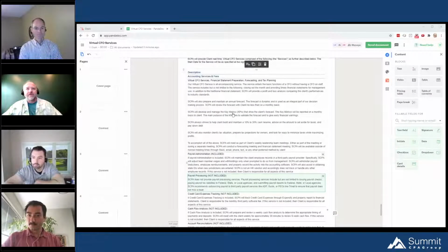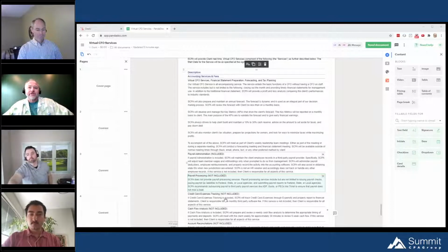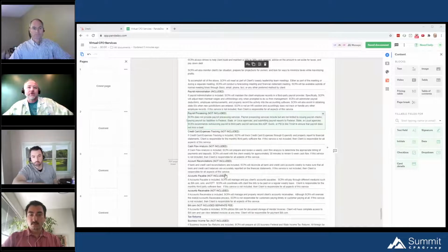I think the important part of an SOW is to tell people what you're going to do, but also, more importantly, tell them what you're not going to do, and that really defines the scope of the agreement. If we just included payroll administration and left everything else out, who knows? They may have incorrectly thought that we were reconciling their credit cards or providing cash flow and so forth. So we want to make sure that we list all of our services and what we do and do not do. The important part is, again, listing both what we do and what we don't do.